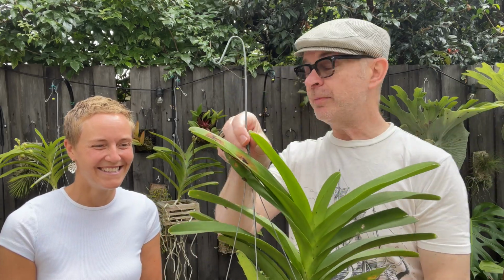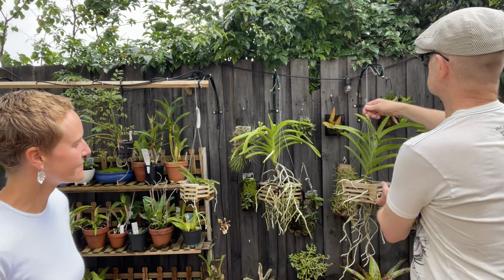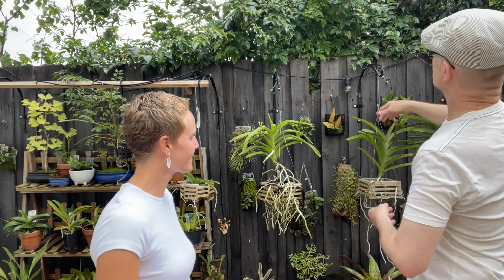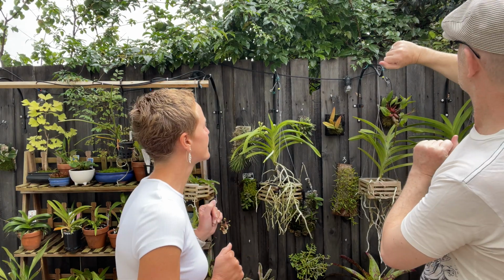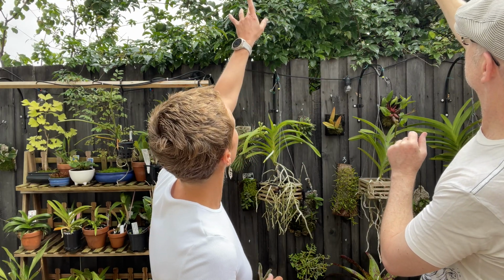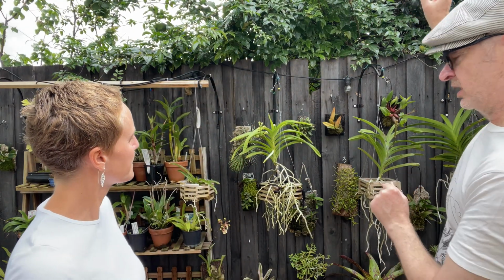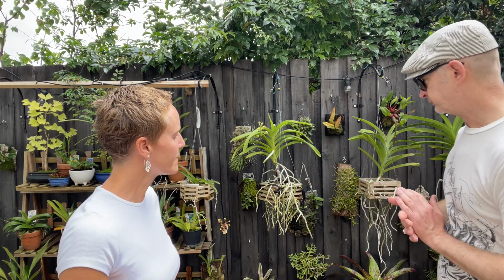Well, I'm in awe of all your Vandas, Ally. So what else is on this northern wall? So there is your neighbour's tree, which is deciduous. No, this one is evergreen. Oh right. Well, that one is the pear tree. The pear tree is deciduous. Yeah. But you get no direct sunlight here. Not really, very little, just a little bit of mottled sun. But it's very bright and exposed. So we've got Vandas. What else is growing here?